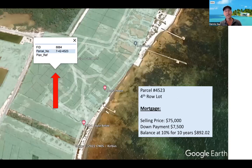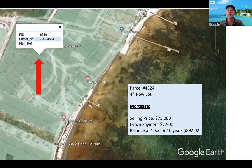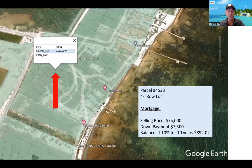Nope, I didn't. All right, so parcel number 4523, 4th row lot. This is in the Spanish Reef. Selling price is 75,000. Down payment is 10%. The balance at 10% for 10 years, your payments are 892.02, and it's the same thing on 4524. All right, so both of those are being offered. I like both properties. I think it's a great location.